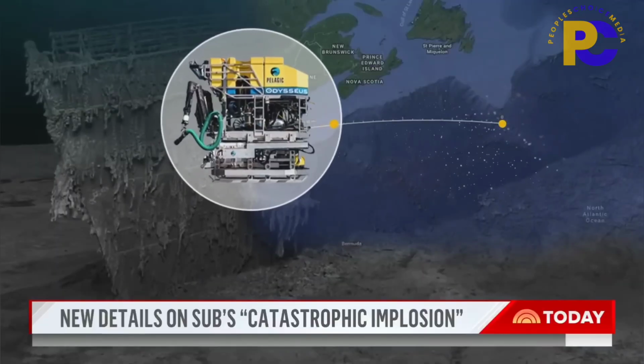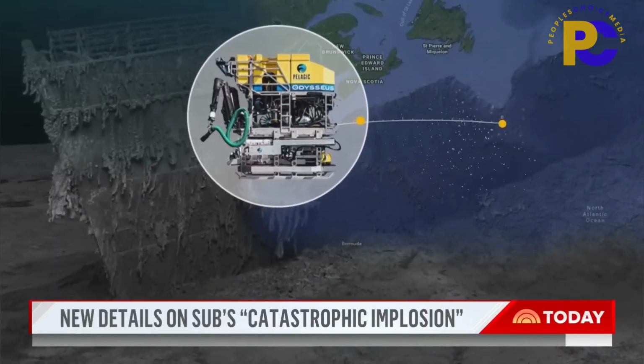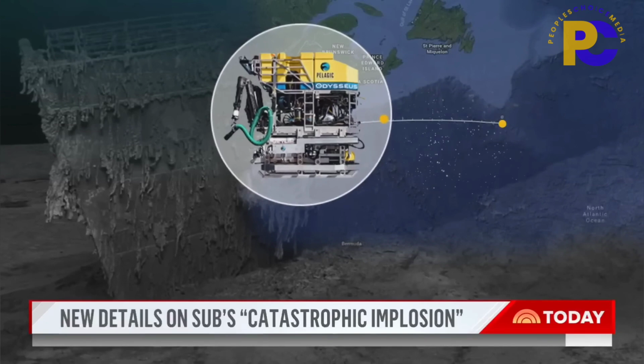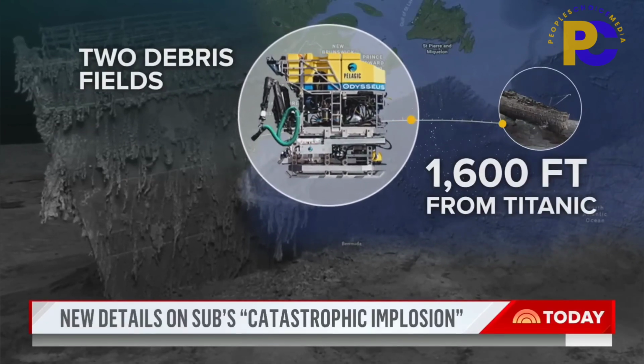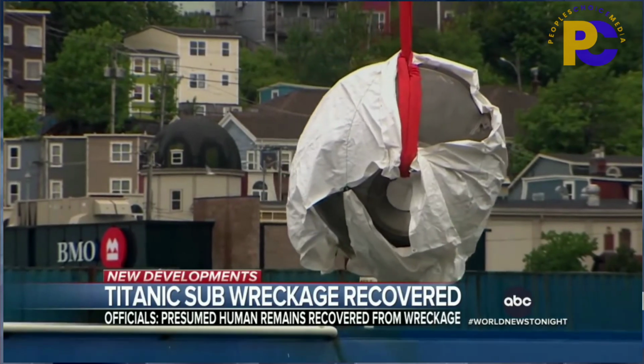On Thursday, a Canadian team using a remotely operated vehicle, an ROV, discovered 2 debris fields roughly 1,600 feet from the site of the Titanic. Titanic wreck site is a very hostile place. It's a dangerous site to dive.